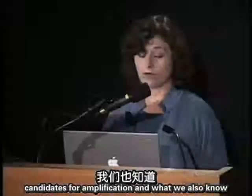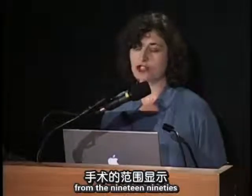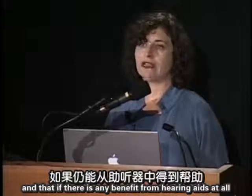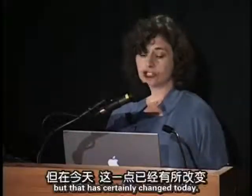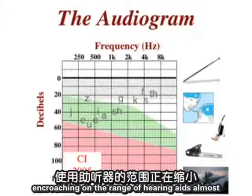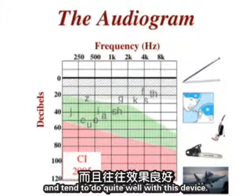And what we also know, though, is that the range for cochlear implantation from the 1990s showed that patients had to have essentially no hearing. That if there was any benefit from hearing aids at all, then they would probably not be considered for cochlear implantation. But that has certainly changed today. In 2005, you can see that we're sort of encroaching on the range of hearing aids almost. So patients with more and more and more hearing are now eligible for cochlear implantation and tend to do quite well with this device.